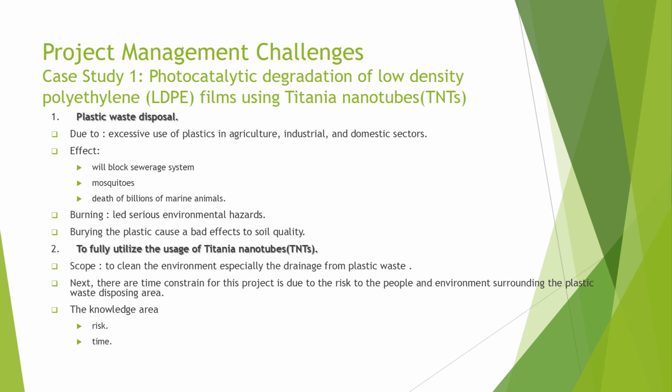First, plastic waste disposal. Plastic waste disposal is causing problems to the environment due to excessive use of plastics in agriculture, industrial, and domestic sectors. After the usage, plastic made from polyethylene is thrown away onto beaches, streets, water bodies, and sidewalks. In the end it will block the sewage system, which would serve as a perfect habitat for disease-causing vectors such as mosquitoes, and cause the death of billions of marine animals due to swallowing plastic debris or being wrapped by the plastic.